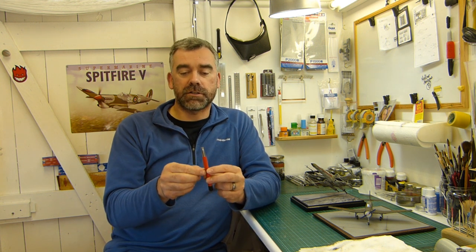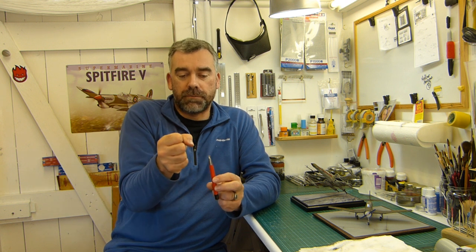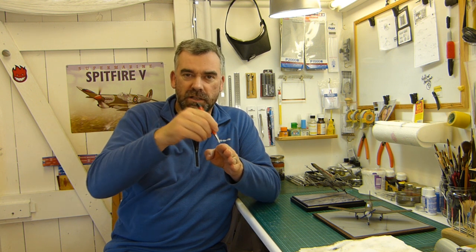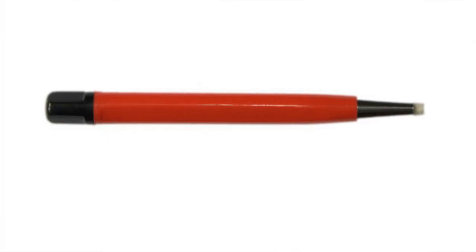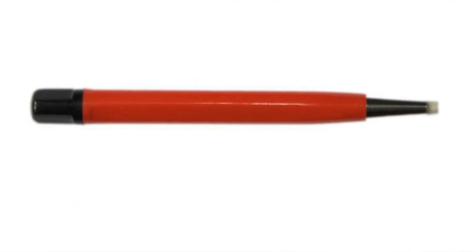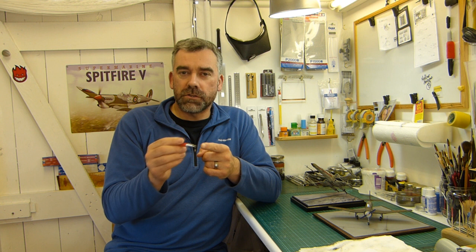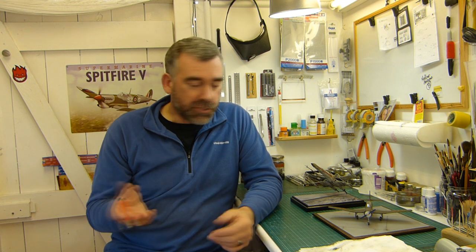Plus I then toned them all down using this thing, which is now one of my most important tools. It's a burnishing brush, a stem of condensed glass fibre. It's a cross between a brush and a sanding stick. It's not good for actual sanding as such, but as its name suggests, it's for burnishing.